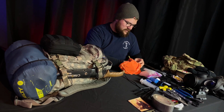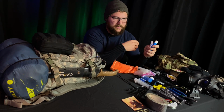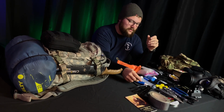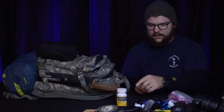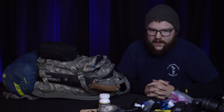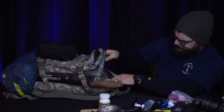And then I have in here some toothpaste and a toothbrush, because if for whatever reason I'm planning a day trip and it's only so far away, I can still brush my teeth because no one likes to have gross, icky teeth. I also keep in here Airborne vitamin C immune support, because if you're going to be walking along the road and in North Dakota it gets really cold, you want to have a solid immune system, because if you get sick, that's just one more problem that you're going to have in your way.